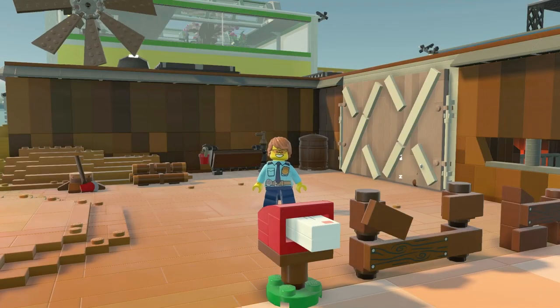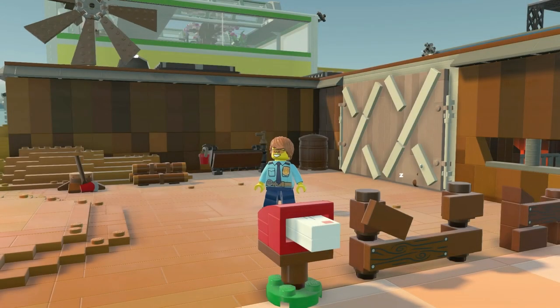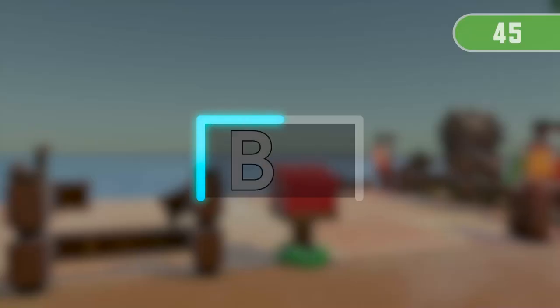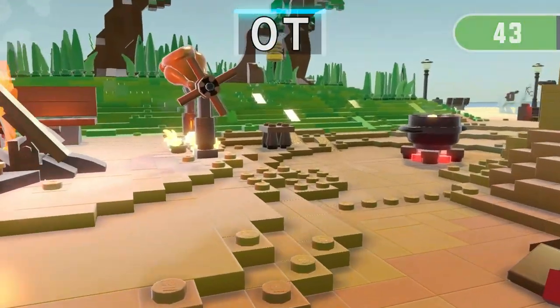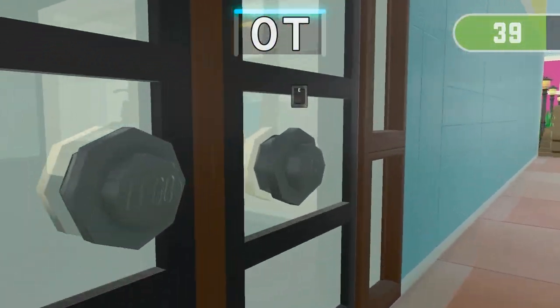Time's up! Great job! It was so close! Get ready for the next run! 3, 2, 1. Find three things containing O, T.